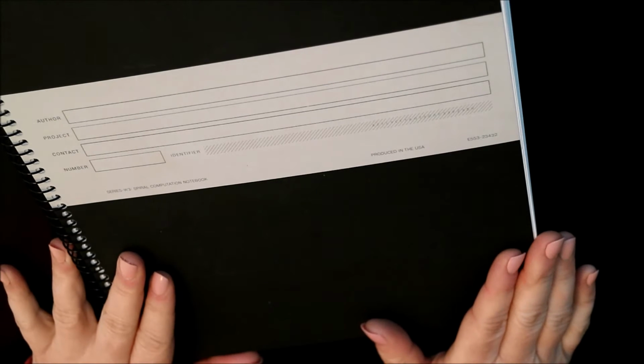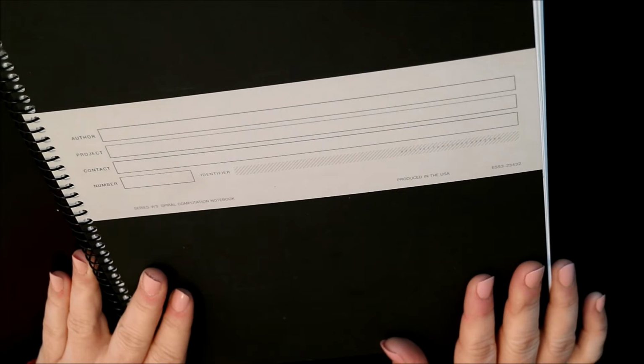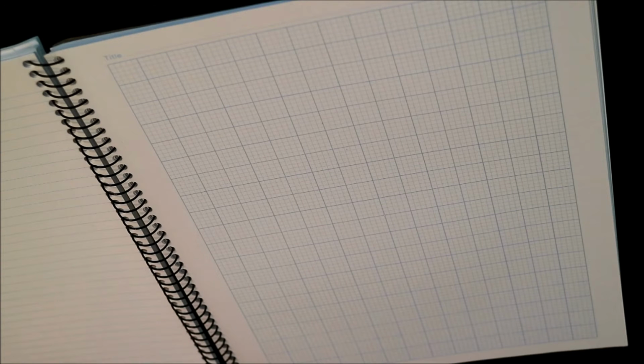So these are one of my favorite spirals of all time that I ever found. This is something called the Series W3 Spiral Computation Notebook. Yes, order these online. I will try to link down below through Amazon. They are scientific notebooks, and let me just show you. If you are a grid lover like myself, wow, you have tiny little squares inside tiny squares. Yay! What also is great about this is when you turn the page over, you have notebook paper.